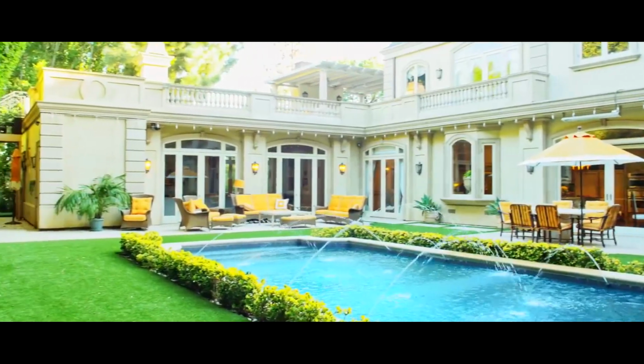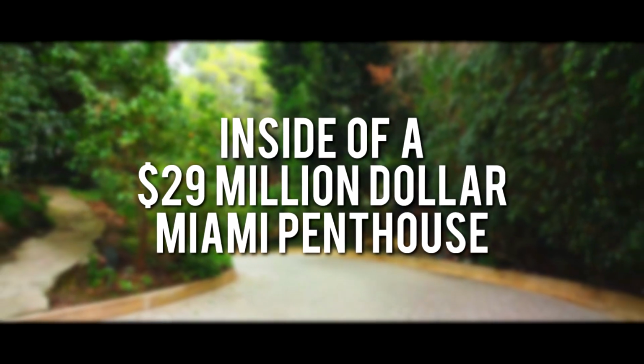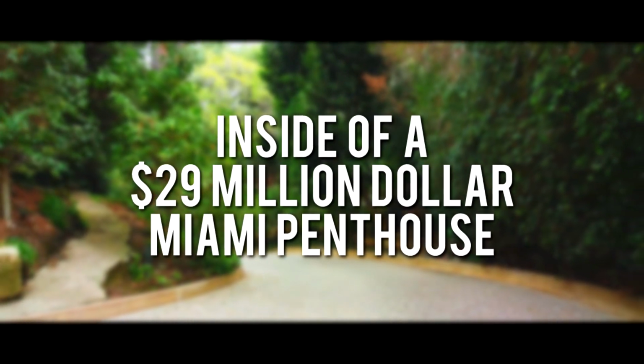You ever wonder what it's like to live in the wealthiest zip code in America? Well, today, guys, I'm going to show you inside of a $20 million penthouse in Miami, Florida.